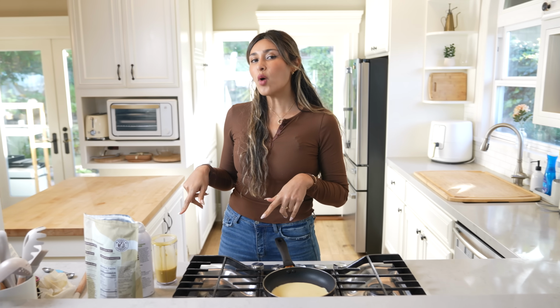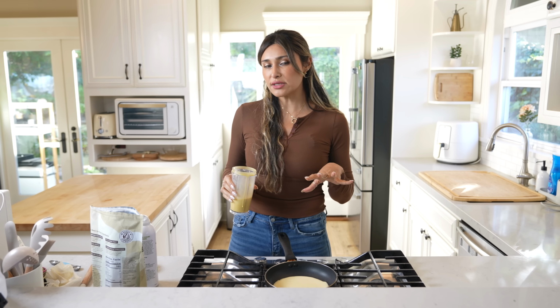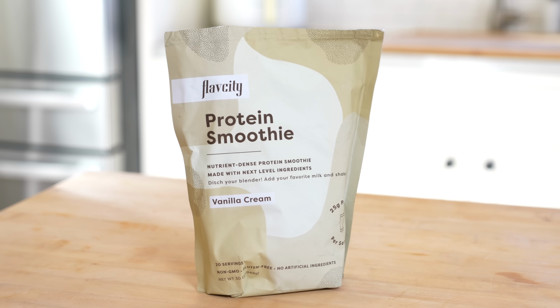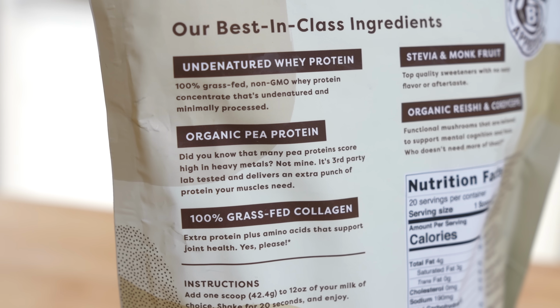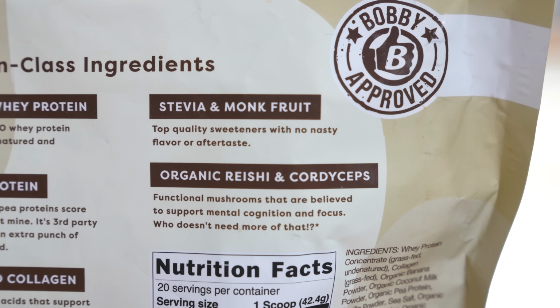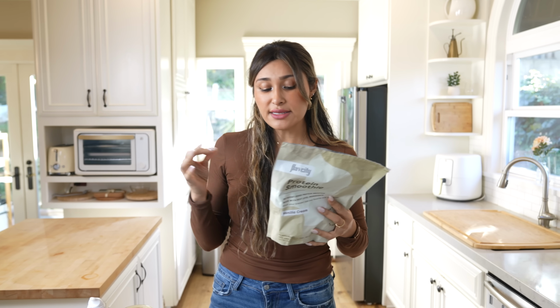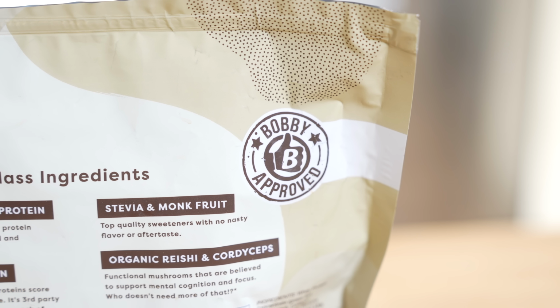Now, I added water into my batter. So remember, if you're using a regular protein powder, then you'd want to add milk, almond milk, something that has a little more consistency. The protein powder that I'm using has whey protein, organic banana powder, organic coconut milk powder, then it has the cordyceps and reishi mushroom, which is just really good for your brain, and then the stevia and monk fruit, so you don't add all that extra sugar into your body.